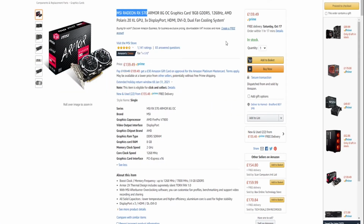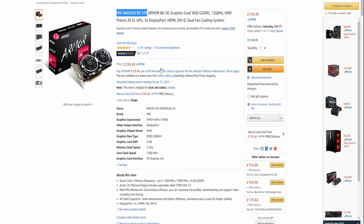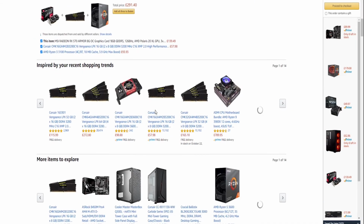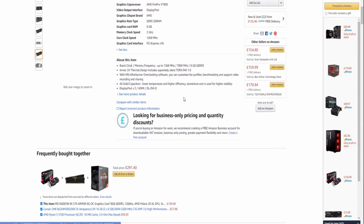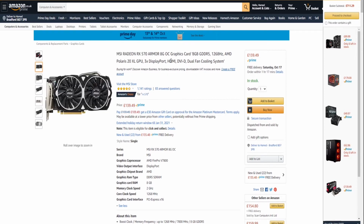Then I've gone for a graphics card. I don't even know why. Apparently there's this whole argument online about whether the graphics card makes a difference or not. So yeah, it's 8 gigs. I mean, graphics cards are a bit of a joke. You could go on Amazon or anywhere and you'll see these graphics cards at £800, £1,000 for one. So yeah, I don't know.